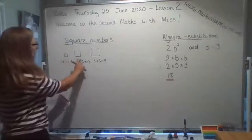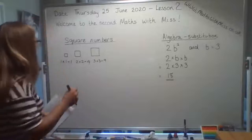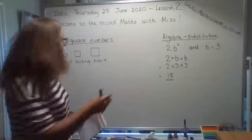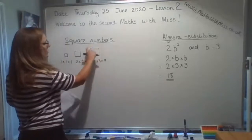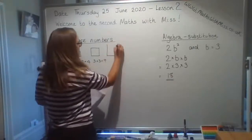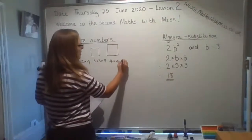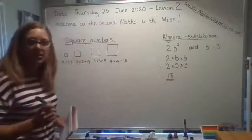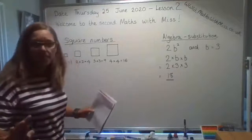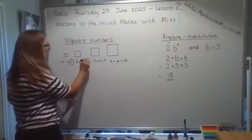Now I've got little squares on my board, and you perhaps have got them in your notebooks as well if you're using a maths book. So it's quite easy for me to see that I'm drawing a shape that is still a square. These 4 dimensions are all the same. Let's do one more. So now we have 4 multiplied by 4, and that gives us 16. So remember, the 1 and the 2 and the 3 and the 4, they're not the square number. The square number is the result of multiplying the number by itself.